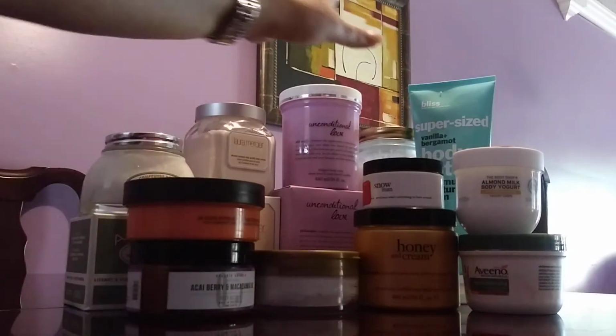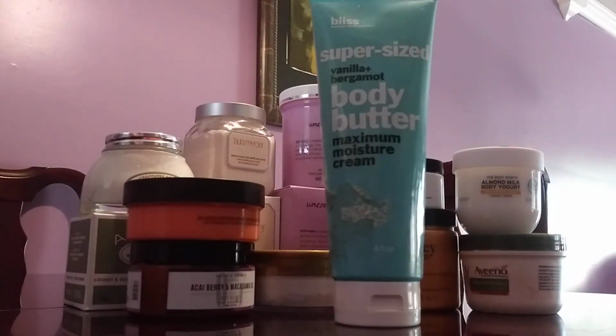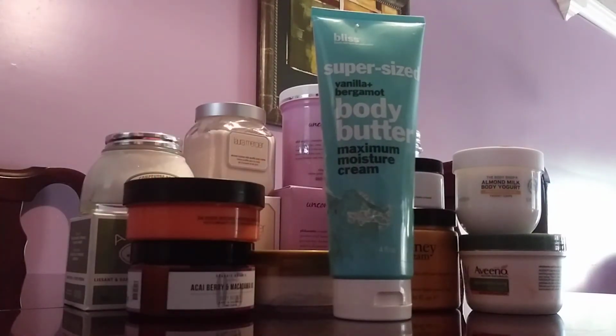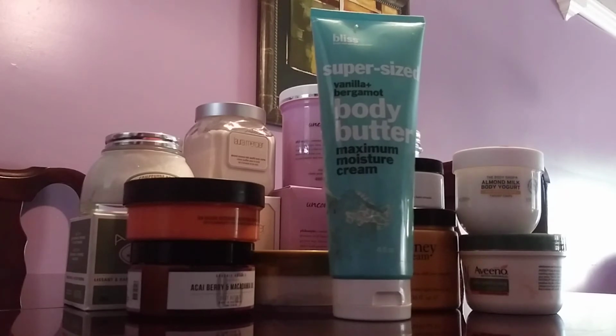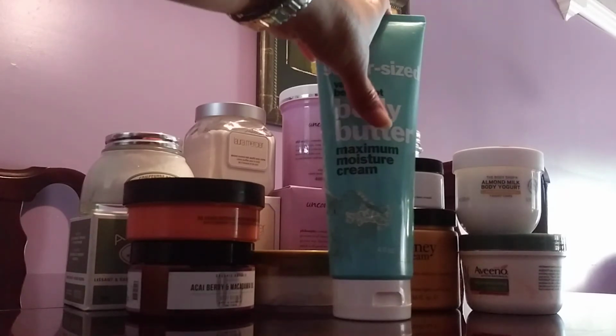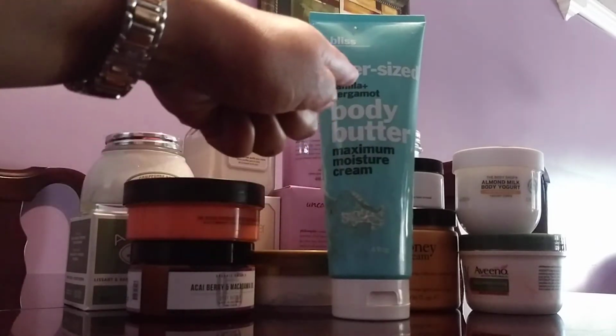Okay, and this one has been my longtime favorite. This is the Bliss vanilla and bergamot. I used to have a lot, but I've just been using Bliss for like, I think, 1 year or more. I mean, for a long time, because this is the only body butter or body lotion that doesn't feel sticky. At the time, I was just testing out things. And I love this. I also like the grapefruit.